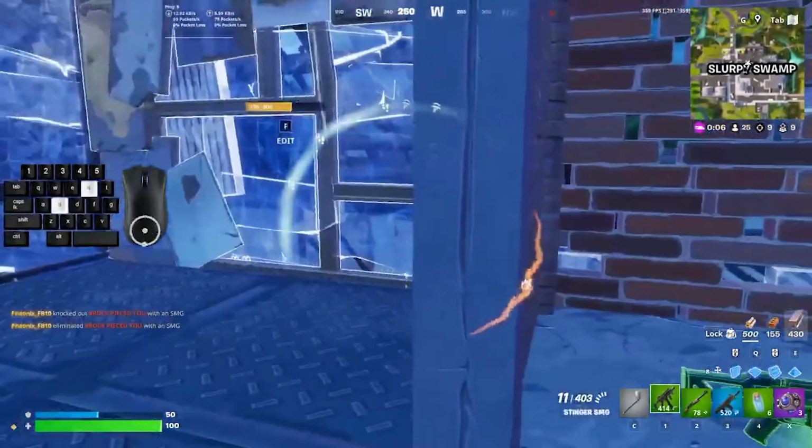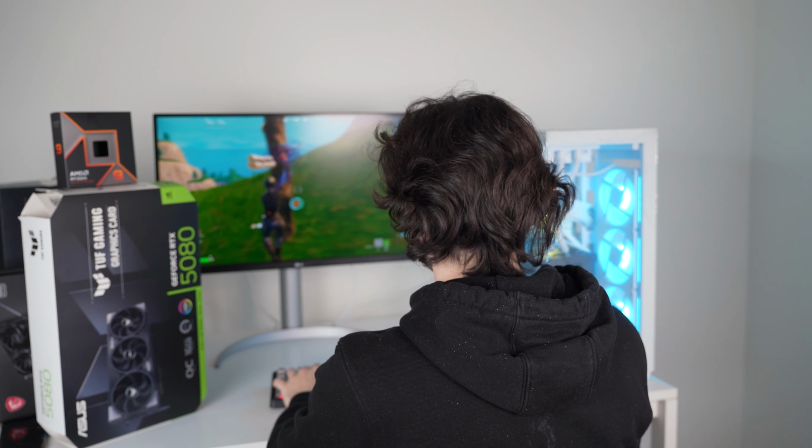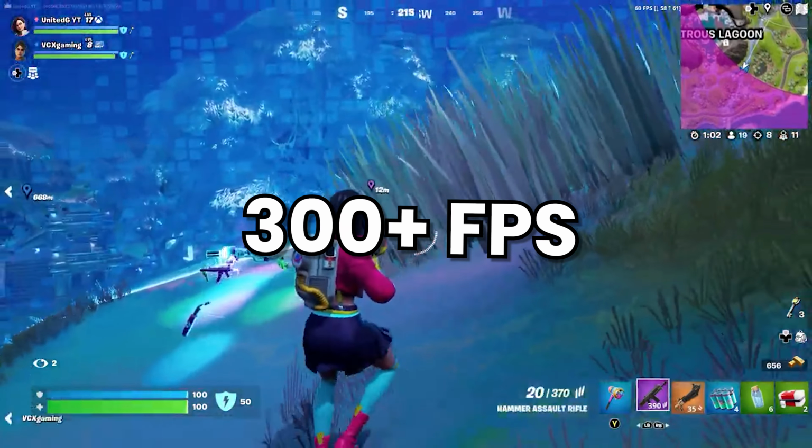You want to buy a new PC to play Fortnite, high FPS, with no stutters, and you want to be able to reach your potential as a player, but you don't want to break the bank. If that's you, then you came to the right place. I will show you the best budget PCs that you can build right now to play Fortnite high FPS with no stutters at 300 plus FPS on average while competing.